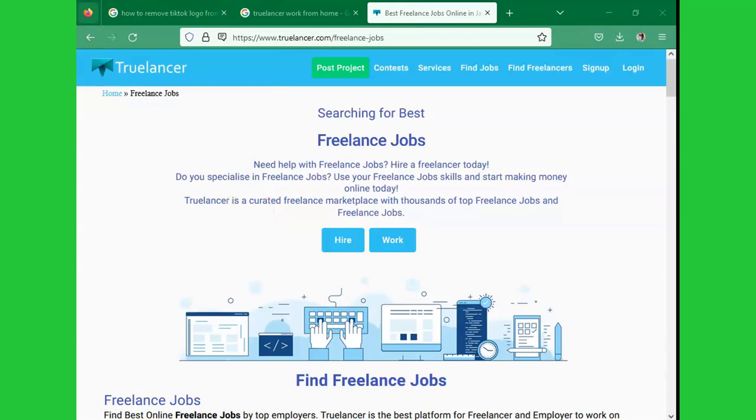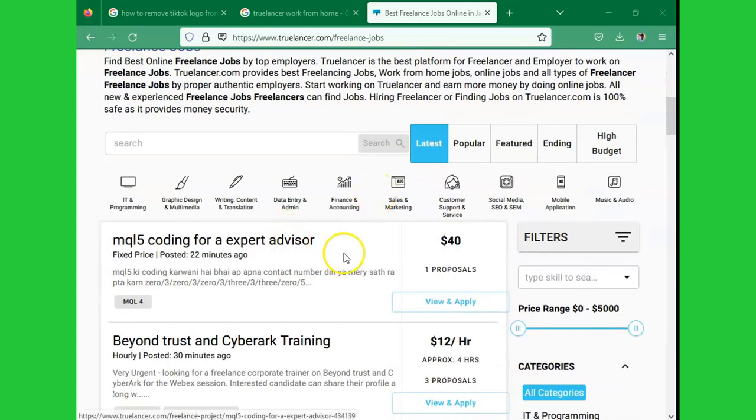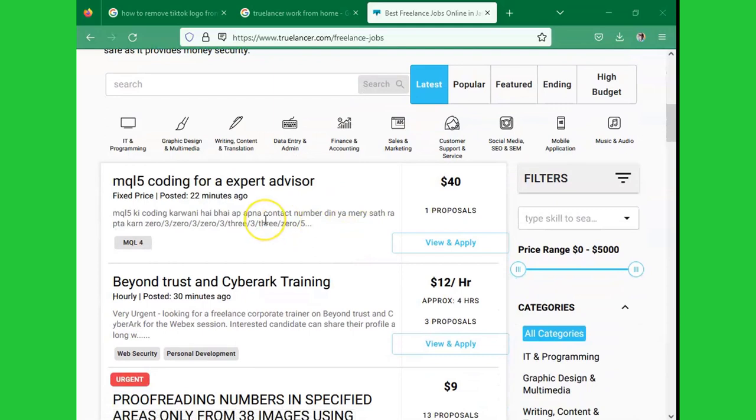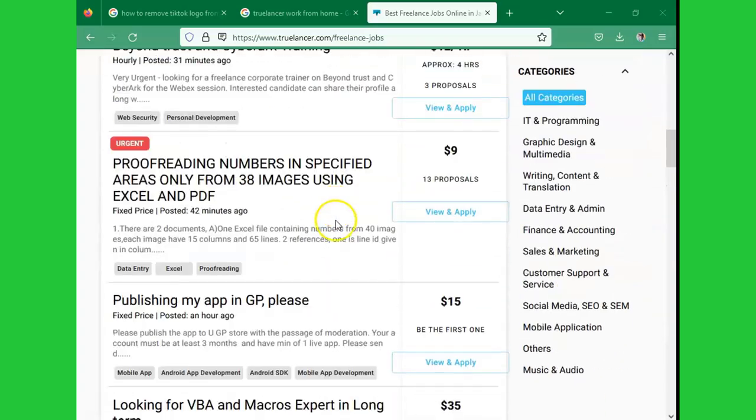And so our sixth platform that we're going to share is called TrueLancer. TrueLancer was started back in 2014. It's headquartered in New Delhi, India. And this platform is not so much different from others. What you do is you come and sign up here, and you choose whether you want to hire or to work. But now, for us to work, you start browsing the jobs that you feel resonate with you. You can see these as some of the jobs that are posted here.